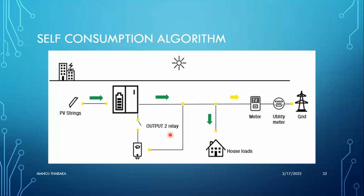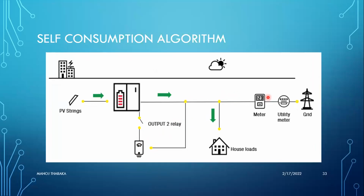If we don't have such loads, and the batteries are also fully charged, so we have excess solar PV energy generated from our system, then we can let this excess energy feed into the grid. When a cloud comes or during the evening, when the solar PV energy is low, the battery will again supply along with the solar PV system to cater to the home loads.